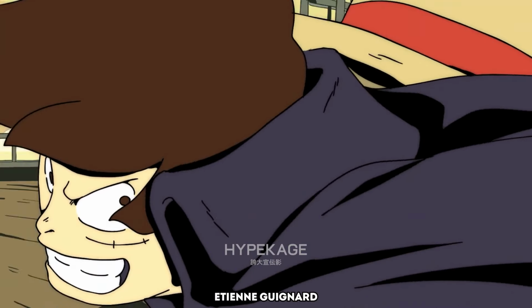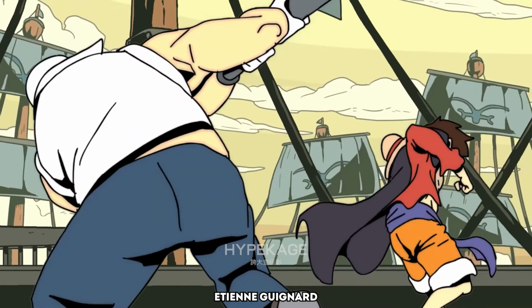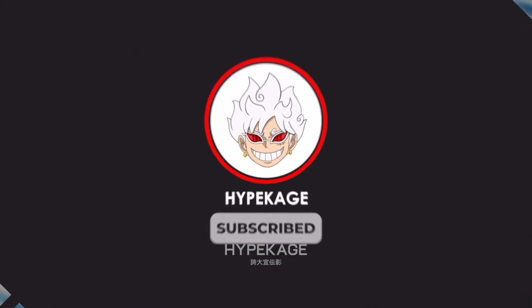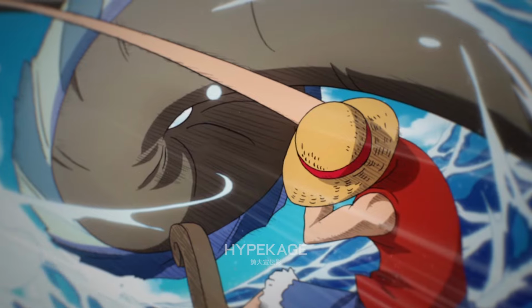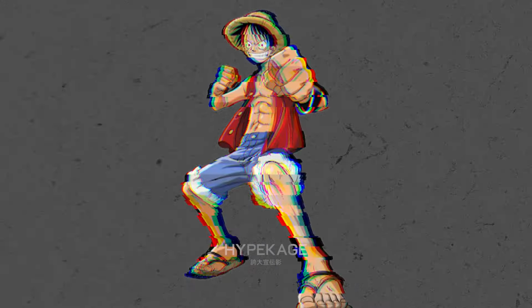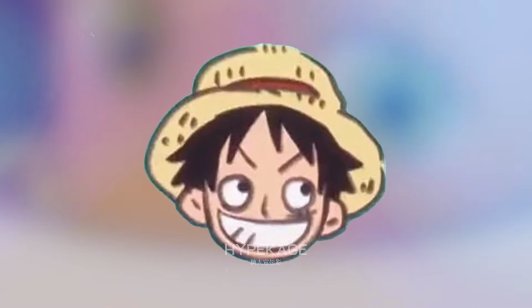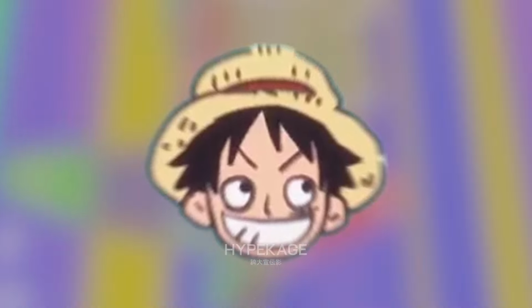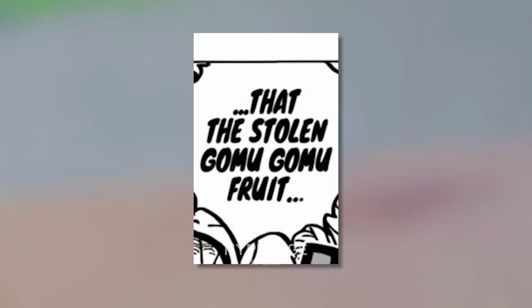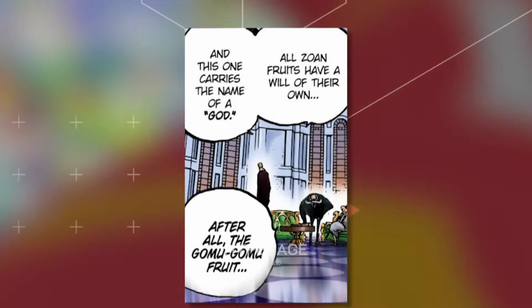In this video, we'll uncover the truth behind Luffy's powers and discover how this hidden legacy could change everything in One Piece. At first glance, the Gomu Gomu no Mi seems like a simple paramecia-type fruit that turns the user's body into rubber. Its powers have been central to Luffy's adventures, allowing him to stretch, twist, and bounce his way through enemies. However, as the series progressed, this seemingly ordinary fruit was revealed to hold a much deeper and darker secret.